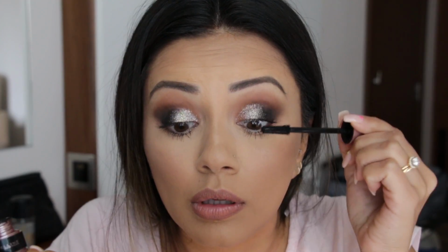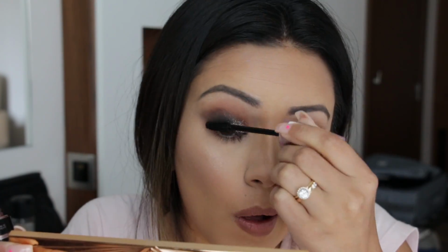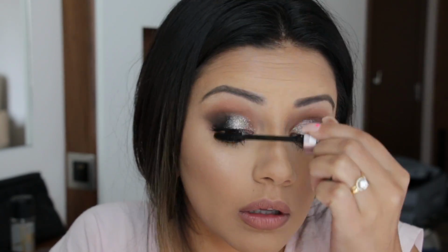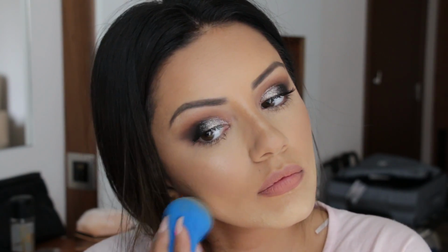Taking my Lash Sensational mascara, I'm getting that onto the top of my lashes. Just getting another quick coat, because I always find whenever I take my lashes off and then I want to add them again, I've got to give my natural lashes a bit something extra for the lash band to stick onto. So that's what I'm doing there. And I'm taking the same concoction of foundations that I used earlier on in the day and just applying that to my chin area and my T-zone area.